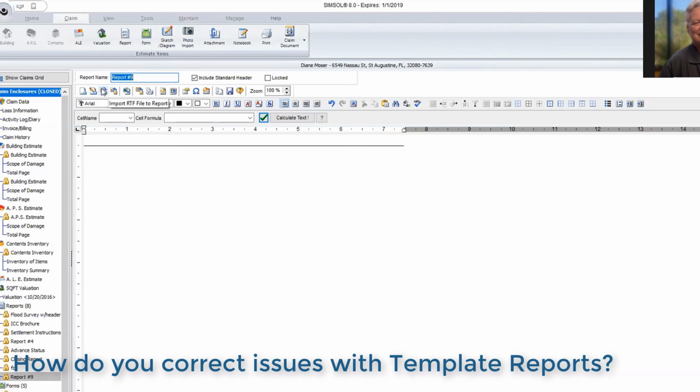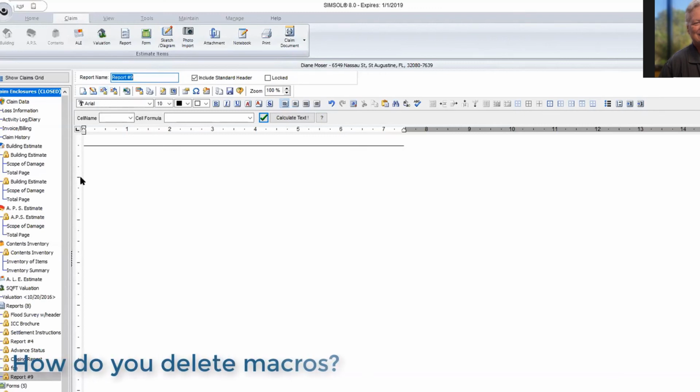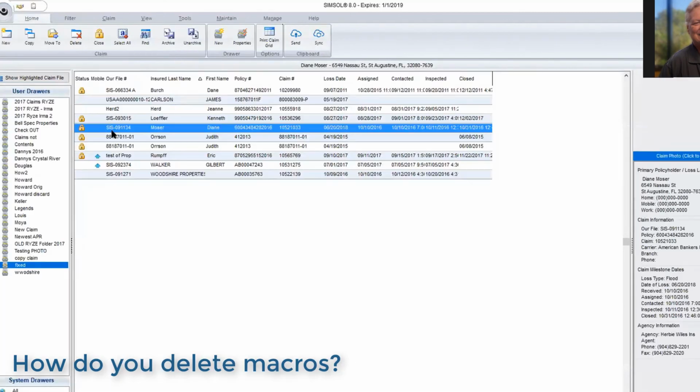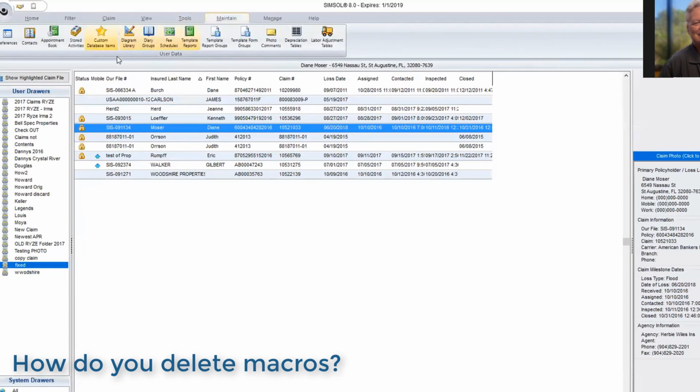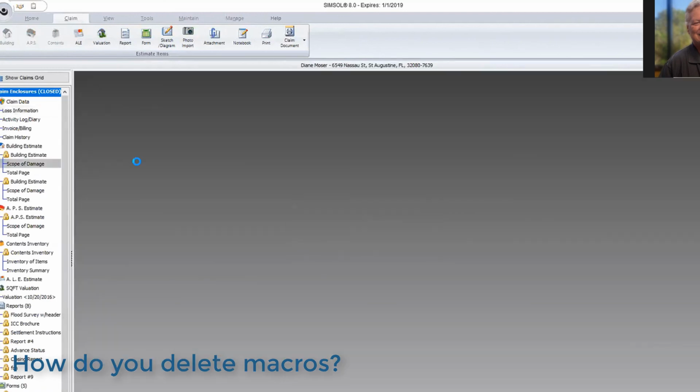And with the macros, can you delete a macro? Yes, I can create it. Can you show us how to do that? Sure. What you're going to do is you're going to be out of the claim and you're going to go into Maintain, and then we're going to be looking for the macros. Okay, so let's see what we got here. Oh, I'm sorry, correction. We cannot go in there. I'm going to come in here and go into the macro delete function, excuse me. So I'm going to come up here, go to macros. I have to go into the scope of damage.